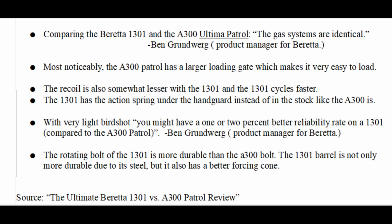I'd say that the less important differences are that the 1301 is potentially slightly more reliable with very light loads. Also, the 1301 barrel is more durable and it has a better forcing cone. The 1301 also has a great deal more chrome-lined parts. You can also get a 1301 from the factory with a pistol grip stock, but not an A300. I would say that these things are nice to have, but they don't give a massive advantage.